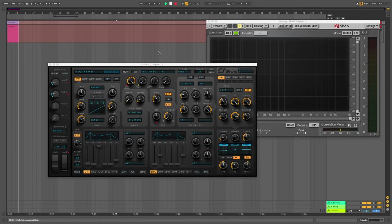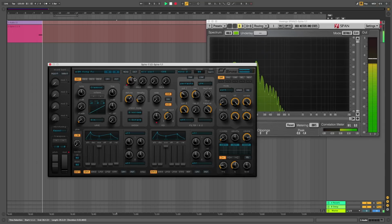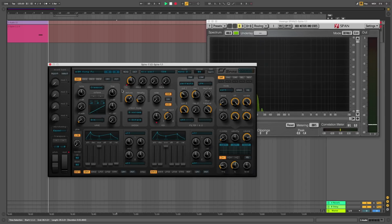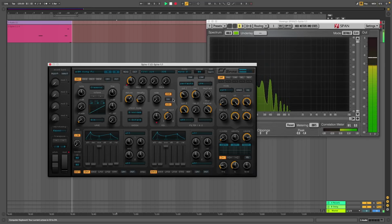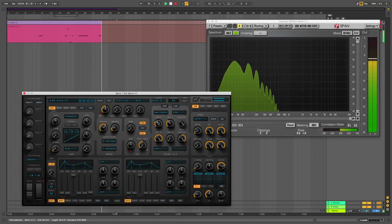Okay, so my little tipperoo for Spire is to do with one of its presets, specifically Factory Bank 1, preset number 9, Bass Kung Fu. Now, this is a really lovely sounding reese bass that has been made with a sawtooth oscillator, unison, detuned 3 voices, and it's gone through a low pass filter, and it sounds really very lovely. Nice and authentic. You can tweak it and get your own sort of sound with the cutoff and resonance.